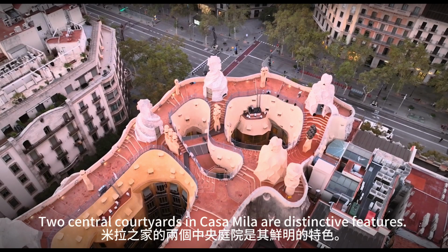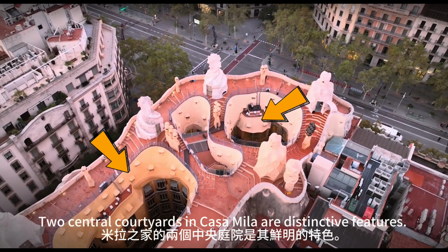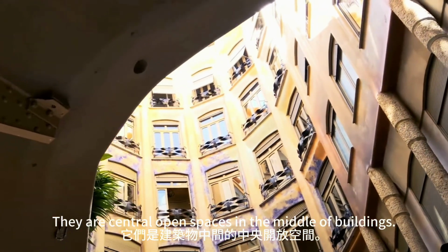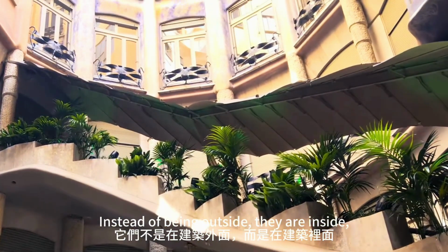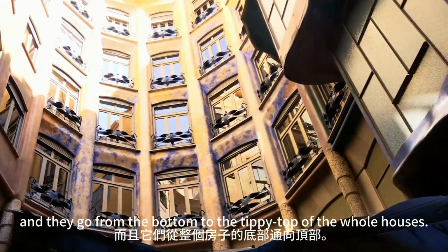Two central courtyards in Casa Mila are distinctive features. They are central open spaces in the middle of buildings. Instead of being outside, they are inside, and they go from the bottom to the tippy top of the whole house.